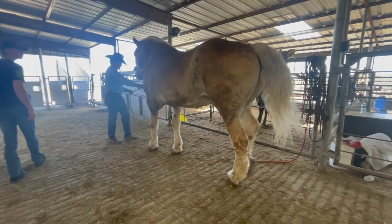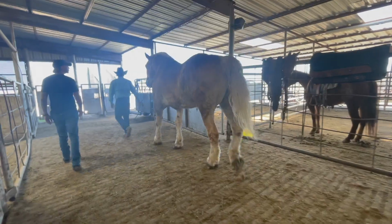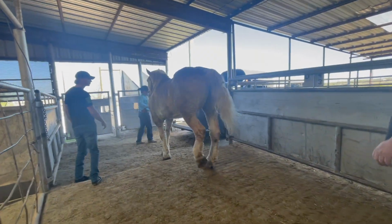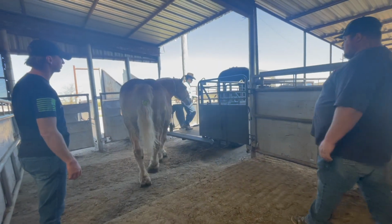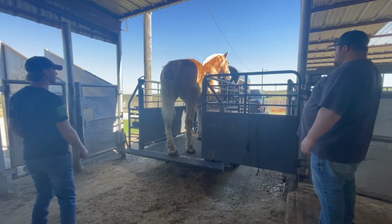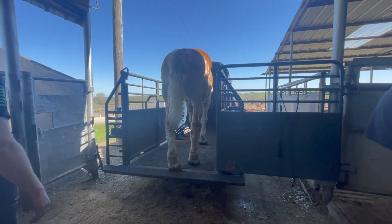You can see from this video that he's just not walking right, that he's very painful in those front legs. We weren't really sure what was going on, but once I saw this video, I knew something was wrong and that we needed to get him to the vet's office. But he loaded right up in the trailer and he's just a super sweet boy. And we're so glad that we were able to save him and get him out of the place that he was in.